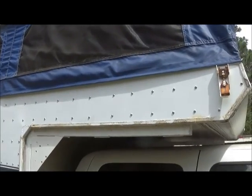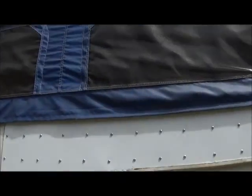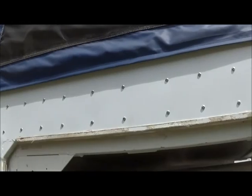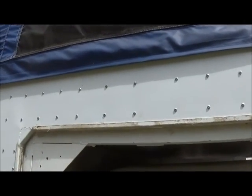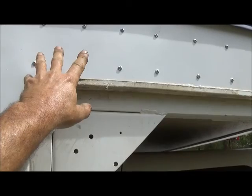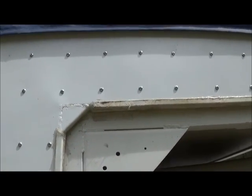Okay, here is the passenger side of the camper, and this is a Starcraft is what it is, and like I said, it's a pop-up. And I like it because it has less wind resistance going down the road. It's not as top heavy when we go into the mountains and stuff. But what the problem was is this was rotted bad right in here, and not sure why or how the water got in, but it was already partially taken apart when I got it.